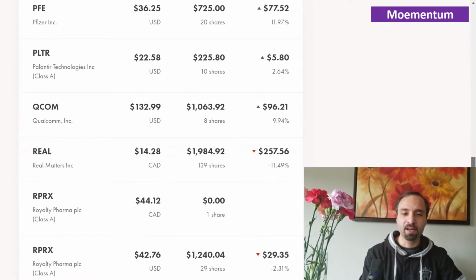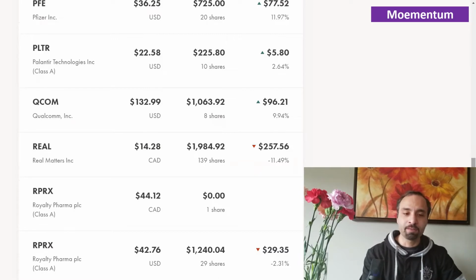And Qualcomm, as I talked about, we own 8 shares. We have 9.94% positive return for it. Real Matters, as we've been adding to our shares, now we have 139 shares, and it's still showing a negative 11.49%. Next week, most likely, I would add to my shares of Real Matters. Again, aggressively buying these shares.